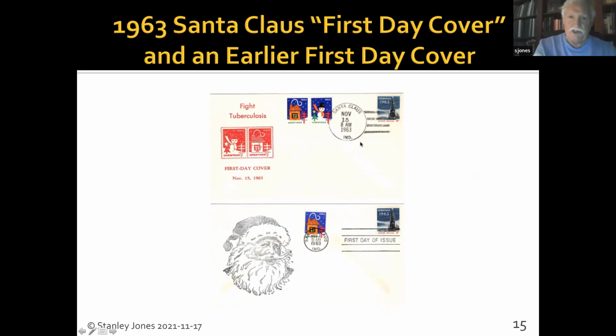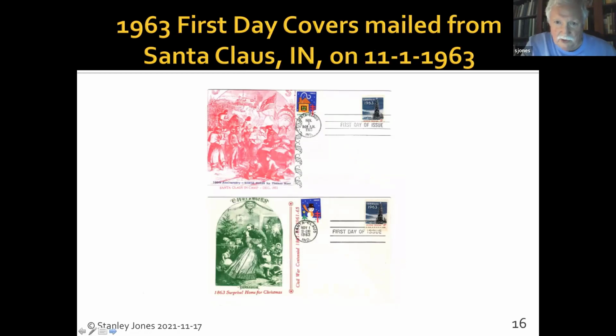Okay, well, this is the Santa Claus, Indiana, first day cover, 15th of November, 1963. Here is the Christmas stamp. Canceled earlier, that's a release of a Christmas stamp in 1963, also canceled in Santa Claus, Indiana, but it's first day of issue of the stamp, and the seal is also canceled and used on that date. Go ahead, Paul. Another one, first day of issue of the stamp. It's November the 1st, both of these with the seals canceled. So that's clearly earlier usage.